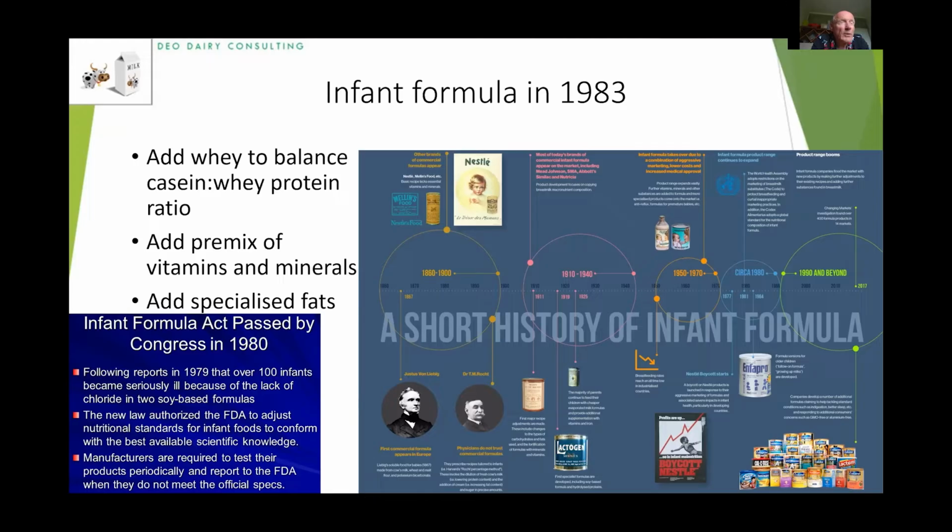When I came into the industry, the big thing, if we went back to the first or second slide, was the amount of whey and the amount of casein in cow's milk versus human milk. And there was very little casein in human milk. So they said, right, we have to add whey protein to get that ratio of casein to whey the same as in human milk. They did that way back in the 60s, but it really took a long time to come through. At that stage, they were also adding specialized fats, some vitamins and some minerals in what's called premixes that were added to the formula.